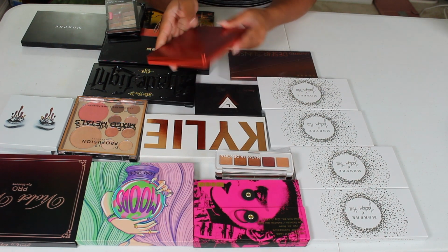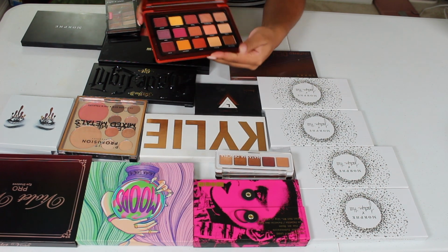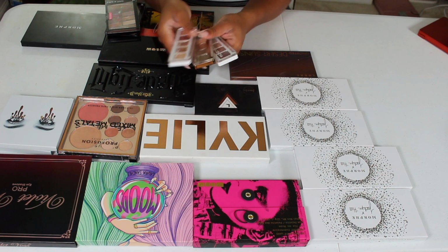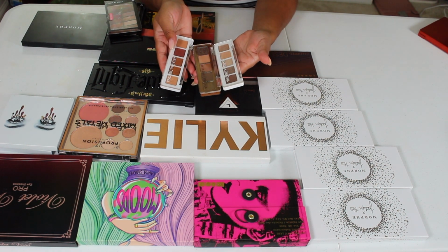I am keeping the Natasha Denona Sunset palette. This is another palette that I absolutely love. So we are keeping that. Oh, I'm totally keeping these 3 Natasha Denona little mini palettes. These are so cute. So I'm definitely keeping those.